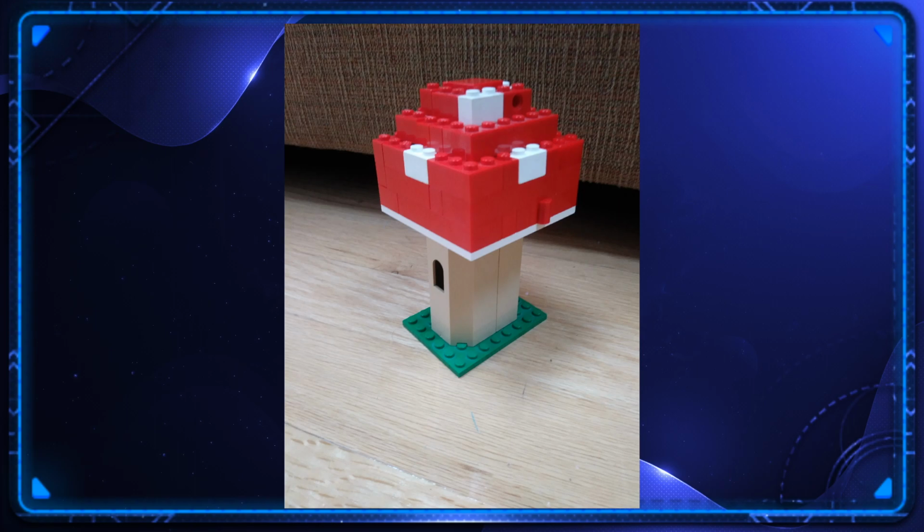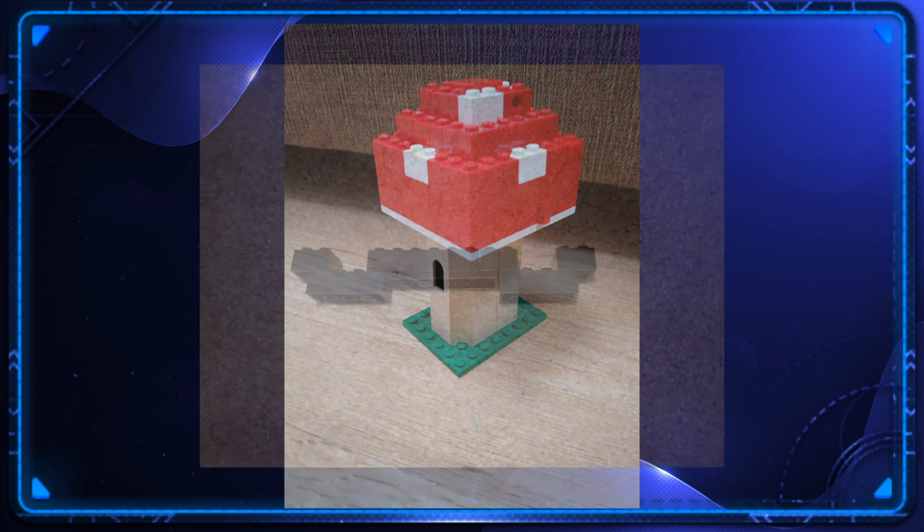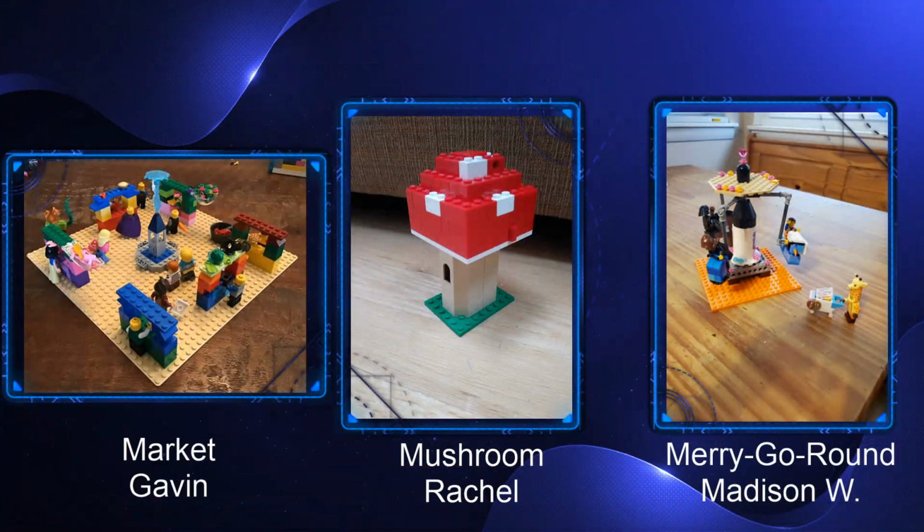All right. So our top 3 choices today are the market from Gavin, a mushroom from Rachel, and the merry-go-round from Madison W. If you guys have tuned in the last few episodes, there are a few different Madisons submitting things, I think 3 of them. So we've added a last initial to help separate them out. So these were the top 3 that we chose today.